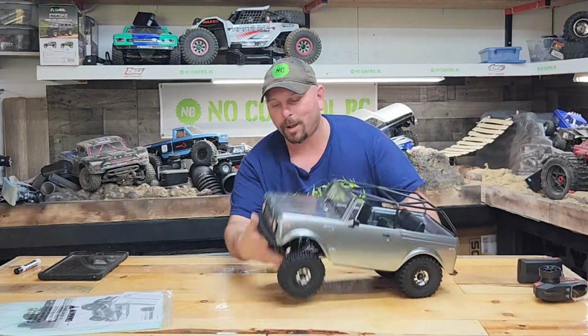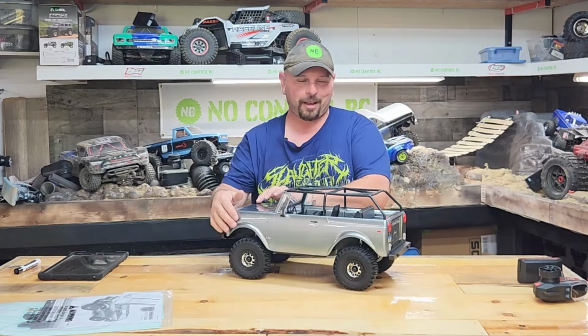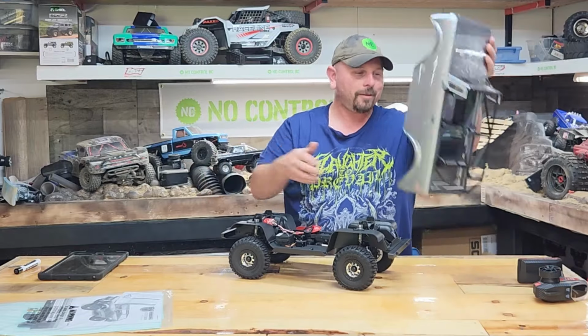Is this flip thing? Is this bad boy flip up? How does this thing come off? It's been a minute.